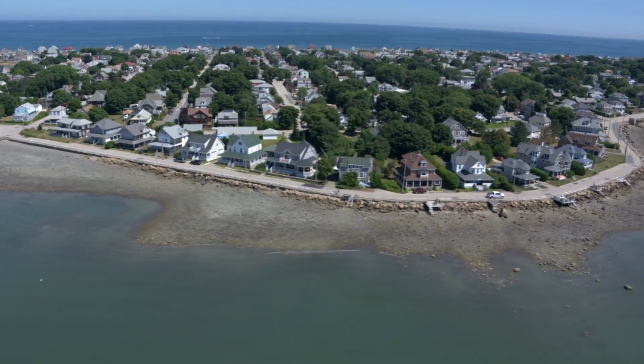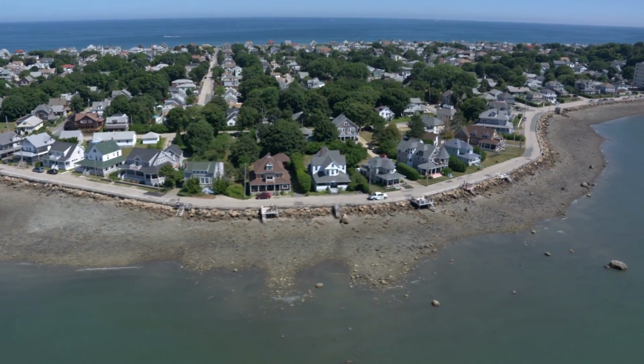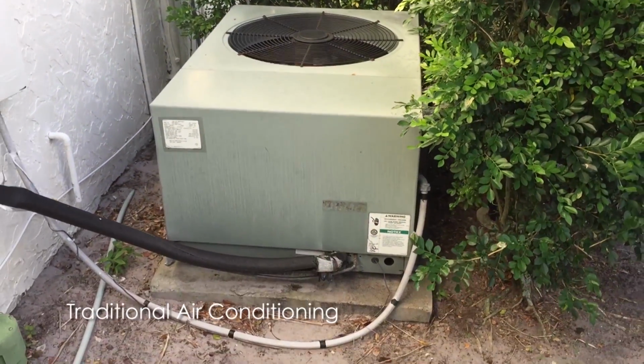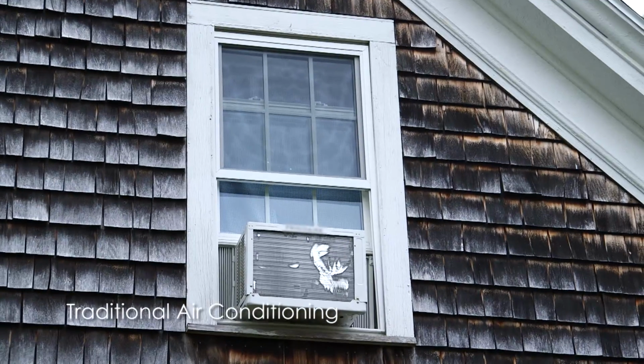Living in a four-season climate not only presents indoor temperature challenges, but having traditional HVAC and furnaces can be expensive. We picked an old house. We like the historic feel of the community, but man, are there challenges with getting proper climate control on the inside. We went to get an air conditioning unit, a central air conditioning unit.